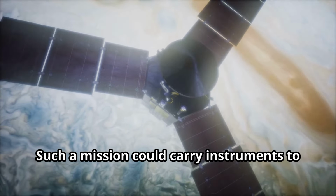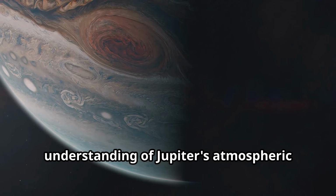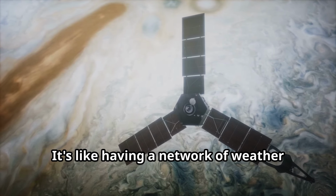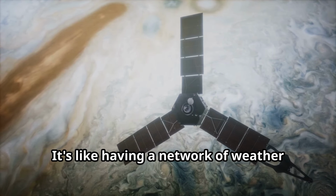Another exciting possibility is a multi-spacecraft mission, with probes strategically positioned around Jupiter to provide a global view of its atmosphere. By coordinating observations from multiple vantage points, scientists could track the movement of storms, study their interactions, and gain a more comprehensive understanding of Jupiter's atmospheric circulation patterns. It's like having a network of weather stations monitoring a giant planetary hurricane.